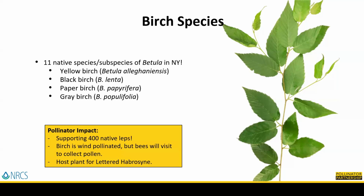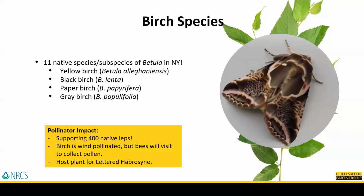All right. Up next, we have birch or Betula species. We have 11 native species and subspecies here in New York. Common examples that you probably see much more often are yellow birch, black birch, paper birch, and gray birch. They are supporting 400 native Lepidoptera. Birch is a wind-pollinated species, but the bees are still stopping by to gather a little bit of pollen. It is the host plant for the lettered habrosyne, which is this pretty moth right here. Habro meaning pretty or delicate, and I think syne meaning waves or lines. I can't remember, but I'm assuming it has something to do with the decorative design on the wings. Very gorgeous moth. I'm a fan.